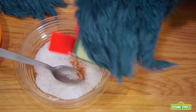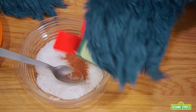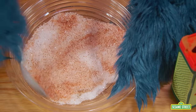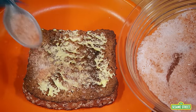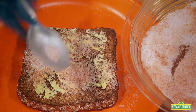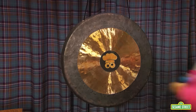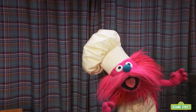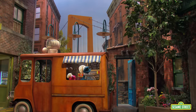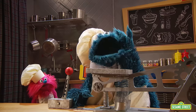Now mix the sugar and the cinnamon. Okay, here's cinnamon. That looks like a good ratio. Oh, that looks good. Now sprinkle the sugary cinnamon mix onto the toast. Good job! It's ready! Okay, order up! Top toast! Break a leg!